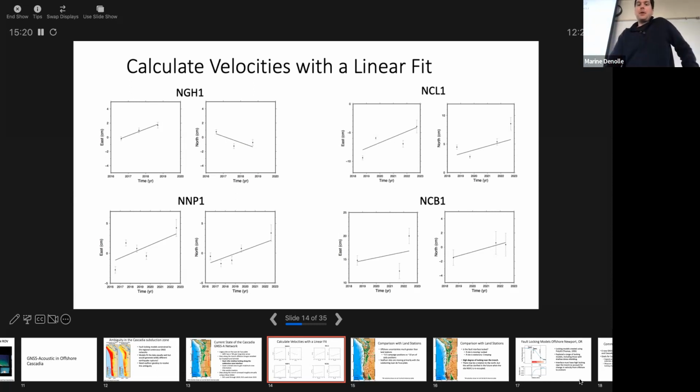Something to note, the different error bars in the velocities really boil down to the fact that some of these time series had very few points in them. And so the more data we collect, the better we can constrain the velocities of the sites. What I'm showing you here is our current best knowledge of what's going on in the region, but our information is only going to improve as we continue collecting data at these sites in the future.